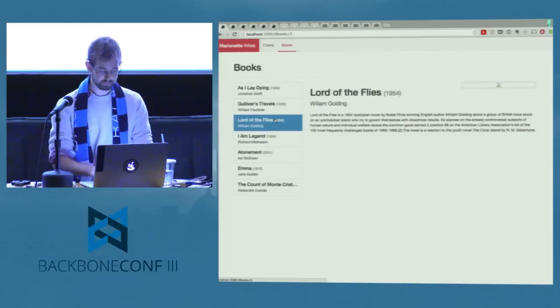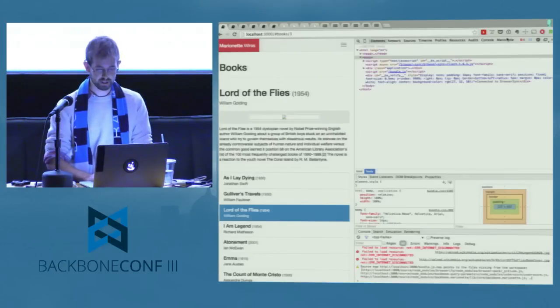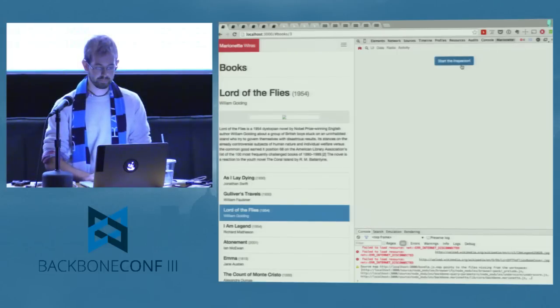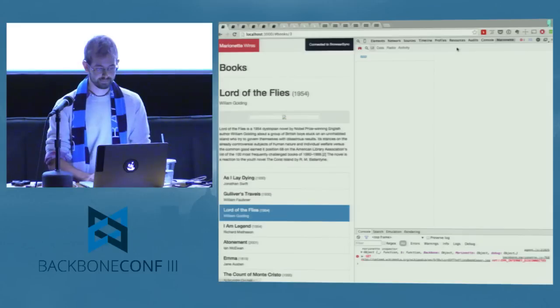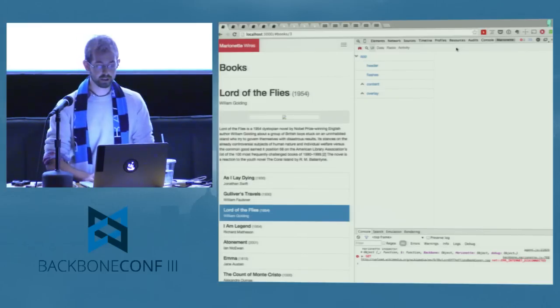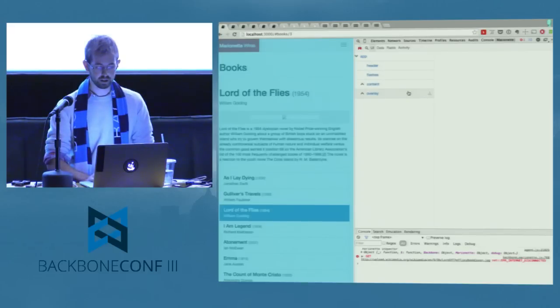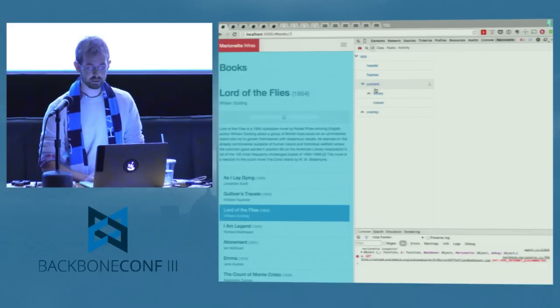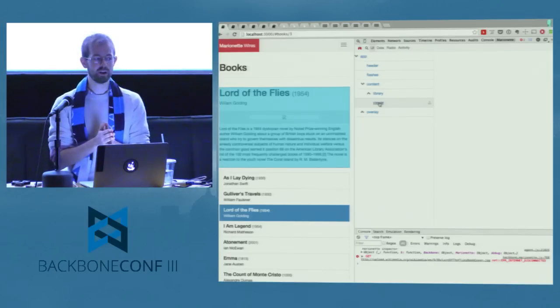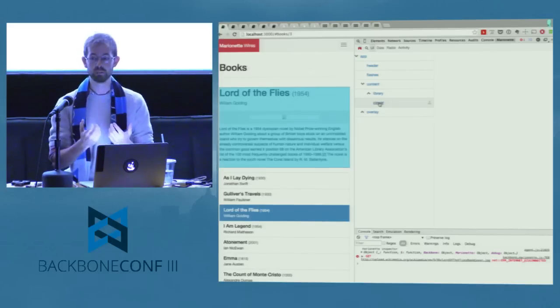So instead, I'm just going to open the inspector. By the way, you can download the Marionette inspector from the Chrome Web Store, and it will show up right here. Cool. So the first thing you see when the inspector opens up is a representation of the application. So I can hover over the header, content, and overlay. If I open up the content, I see that this is really just a layout with a library and a viewer. So this is the first thing that Marionette offers, and probably the biggest thing that Marionette offers that helps you build your Backbone apps.